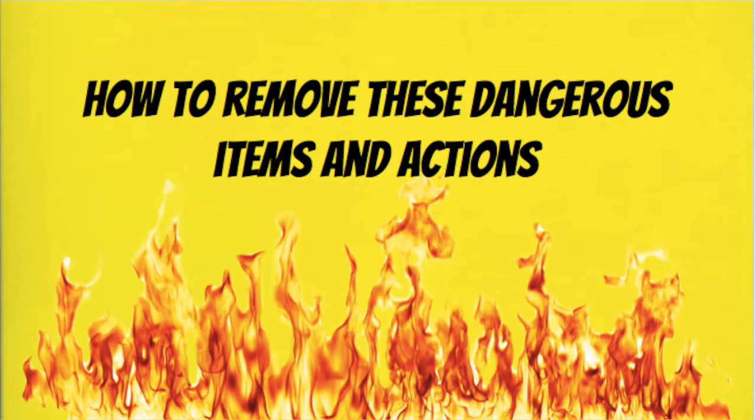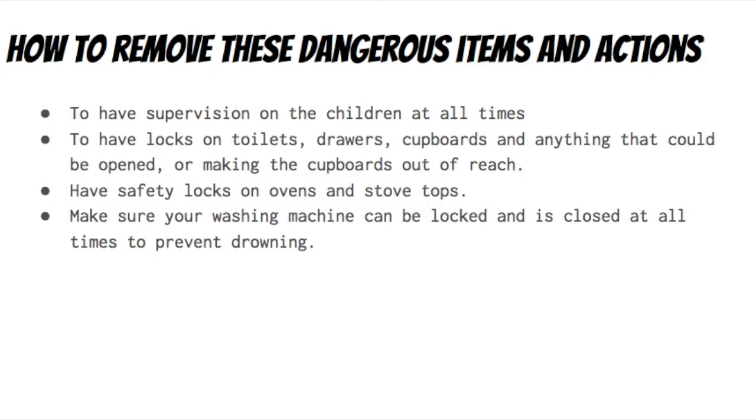How to remove these dangerous items and actions. Have supervision on the children at all times. Have locks on toilets, drawers, cupboards, and anything that could be opened, or make the cupboard out of reach. Have safety locks on ovens and stovetops. Make sure your washing machine can be locked and is closed at all times to prevent drowning.